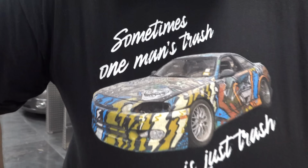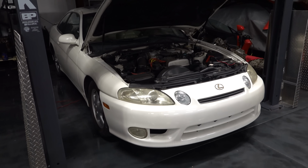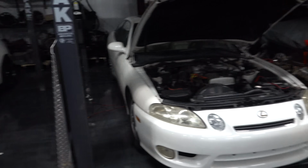Now this shirt has an SC300 on it. This was my old one, but we also have this one. A little nicer. Yeah, it's a little bit nicer. Now, we were originally going to put a 1JZ in here and have a 1JZ shootout because you have a Ford Probe. No, I have the greatest of all the Supras, the Twin Turbo R Mark III.